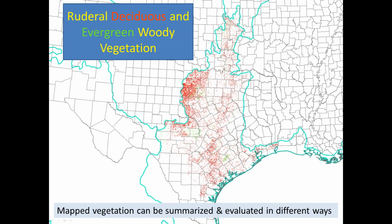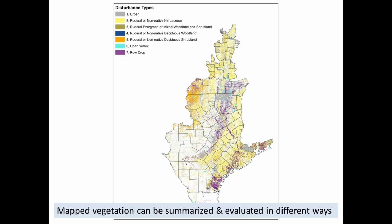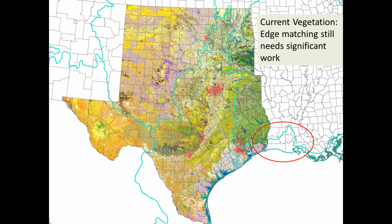And so map vegetation can be summarized and evaluated in different ways. This is just a reclassification or recoding of types that are ruderal. You could do this in various different ways. The orange here is mesquite mainly. The purple is cropland, and the gray is urban land. As I said, we still have some work to do to fill in this area for the LCC that's in Louisiana to create a seamless data layer there.